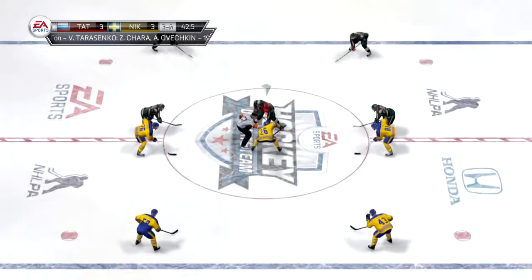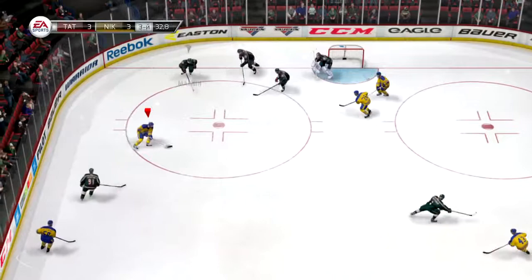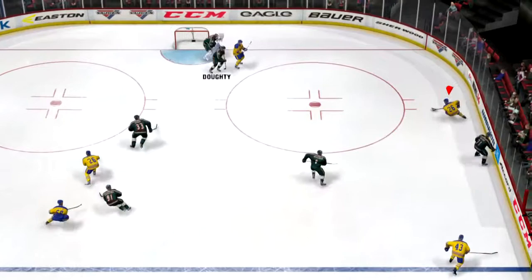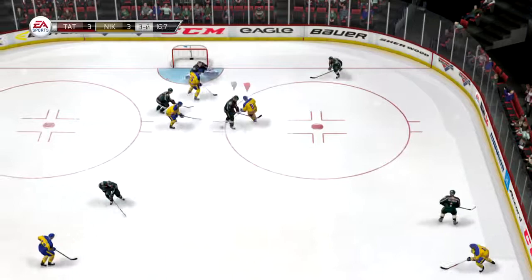Letang takes that pass up the wing to Vanek. Whoa! Tremendous hit right there. Both of them are going to feel that one. Intercepts that one. Got to get out of this area. Loose puck in the zone. He's got it. Here's an opportunity. Shot that puck wide. He had a great chance.